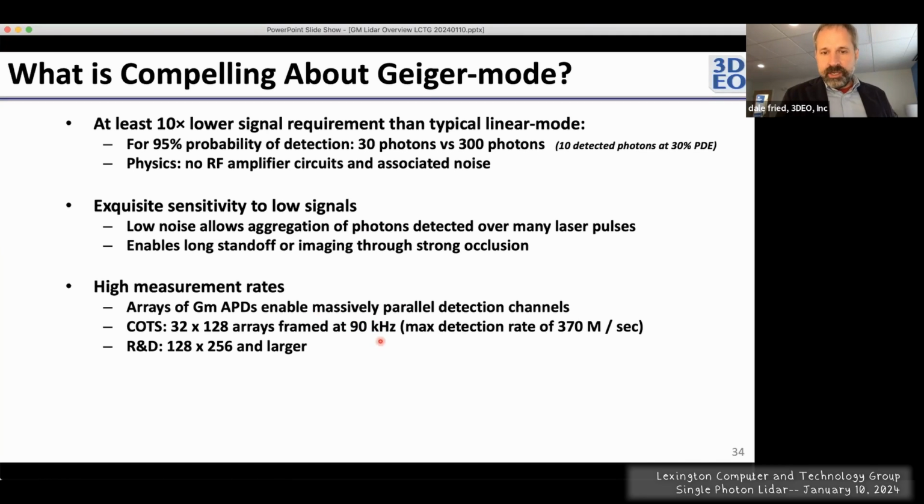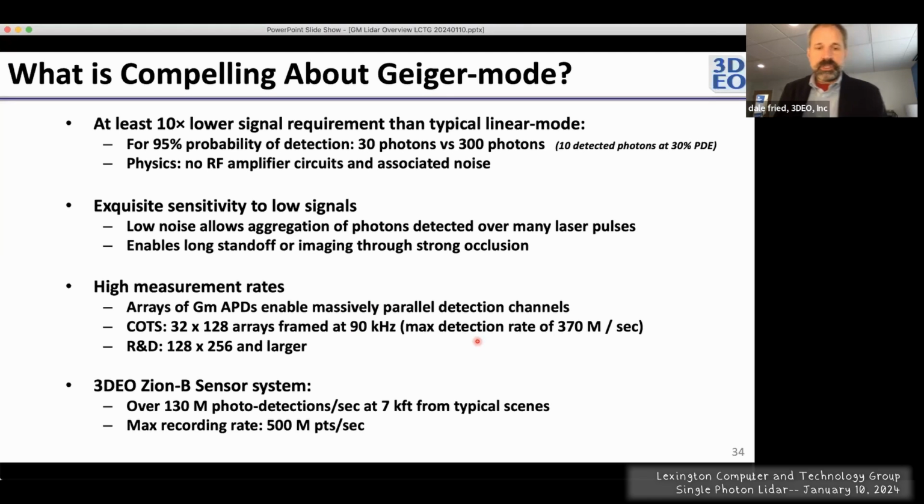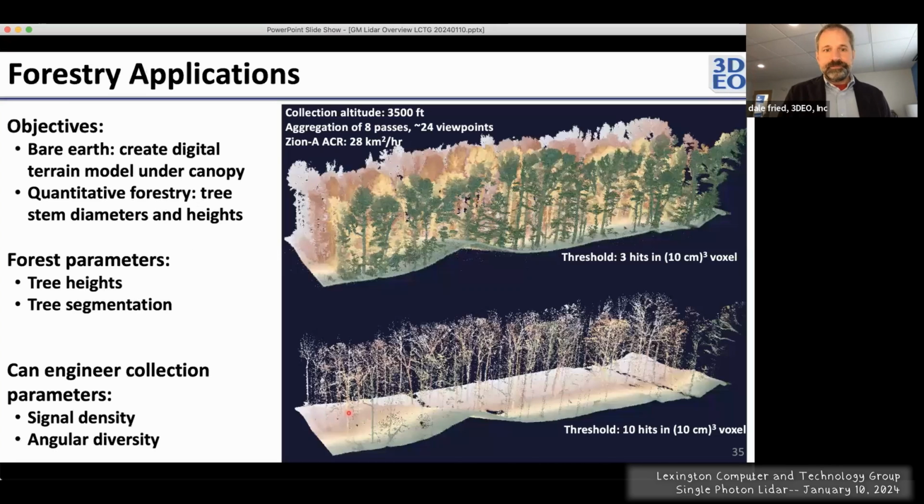And 90 kilohertz type of frame rates. So, yeah. And just as an example system, our second generation prototype system, our link, the amount of light we get back from the ground is typically 130 million photo detections per second at an altitude of 7,000 feet on a typical scene. So we're really scooping up the data very rapidly.